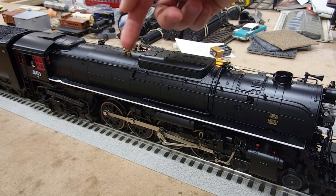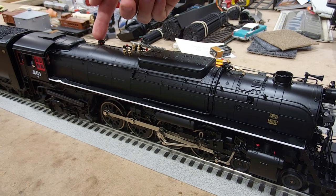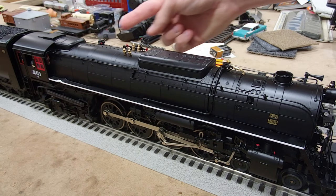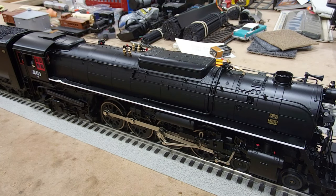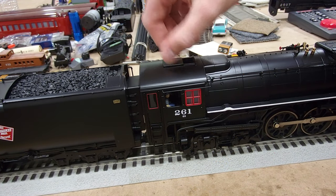We have some pop-off valves here, or some little red painted valves. And then all the way at the back here, we have a dynamo. And it even has a little red painted valve on it. And on top of the cab, we have this vent, and it does slide open.